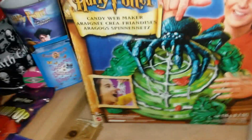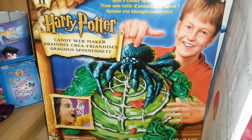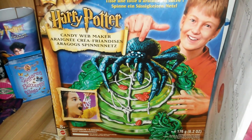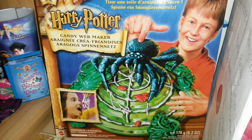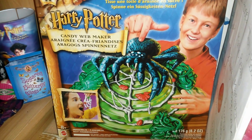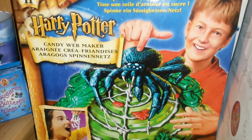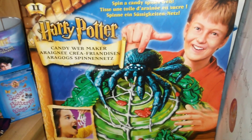I'm not gonna start taking it out and messing with it, but one of my mum's friends works in a charity shop, and she actually found this in the charity shop and gave it to me for free, which I'm really happy about, because if you look on Amazon or eBay and stuff, this goes for quite a bit of money. I'm not going to sell mine, but I think it's just a nice introduction into my sweets collection. So that's the candy web maker.